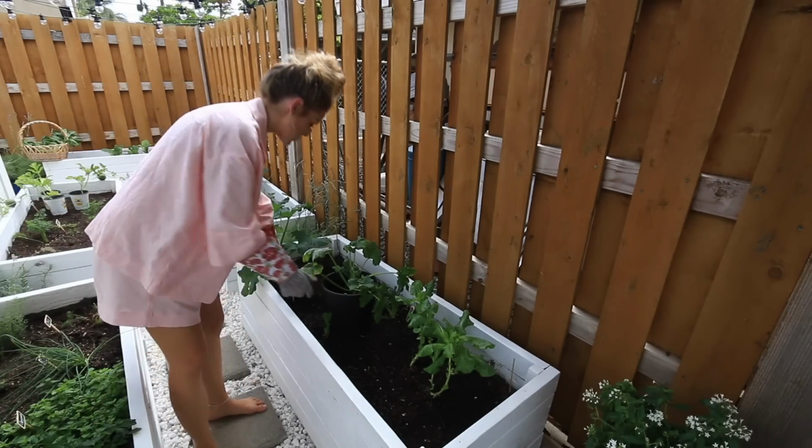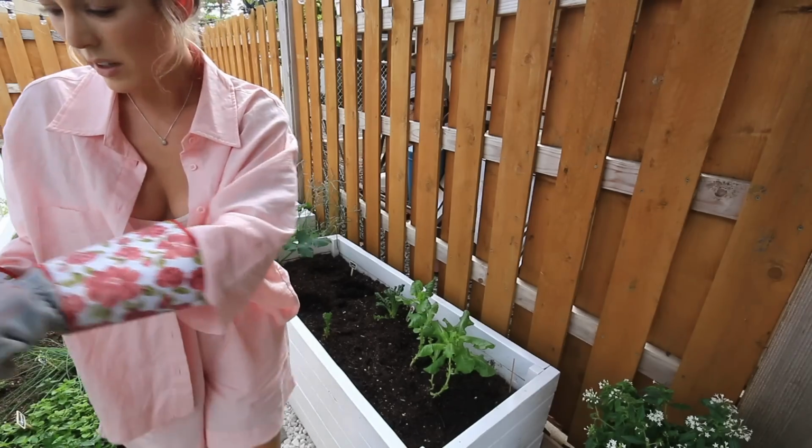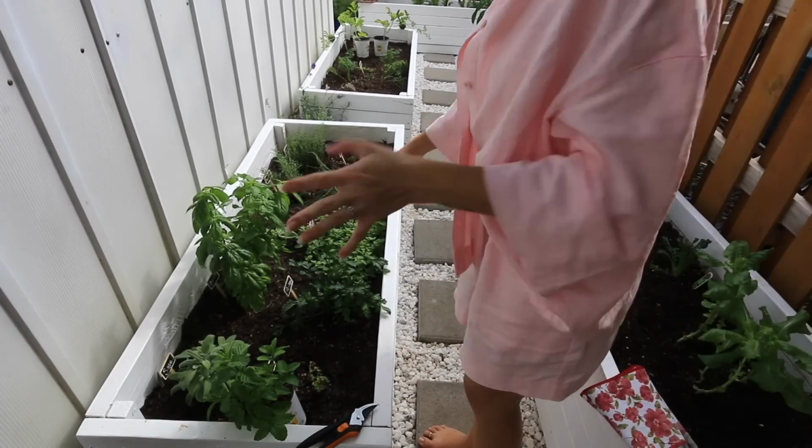Just got rid of the zucchinis. They weren't doing well. Yeah, look at it. It was covered in white flies. These herbs are thriving. Our oregano is like a bush.